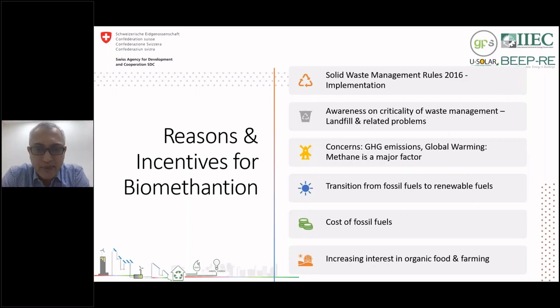So biomethanation as practiced is primarily looked at as a waste management solution, but the valuable output that comes out is a renewable fuel. While solar and other electromechanical RE systems are easy to understand, clean to install, and don't require too many other parameters to be considered, biomethanation, because it is intended for a different purpose, which is primarily solid waste management, did not get the kind of traction that other RE projects have had.